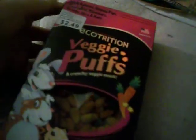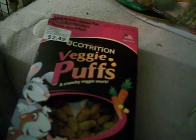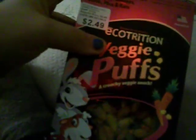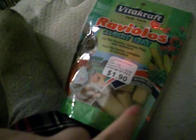And near me, they don't carry these in Walmart, but they do carry them, I believe, in either PetSmart or Petco, and they're normally $4.99 or around there. So to be able to save like $1.50 is very good for me. So this next thing I very rarely see, and that's why I got them, even though they're really not that good for them. But it's a very, very good rare treat, and they last for a while.